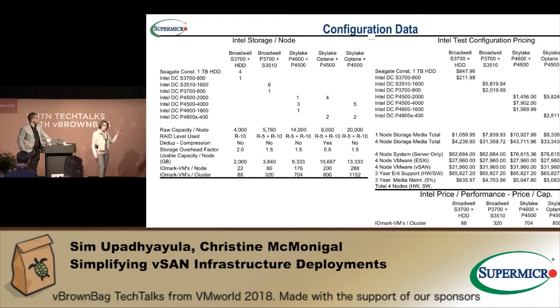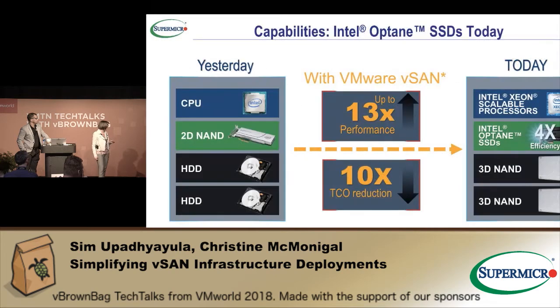I have all the configuration details if anybody wants to comb through it and make sure they understand how we came up with the numbers, not hiding anything here. But what we can see here is that the Optane SSDs provided a huge improvement in efficiency by increasing that cache performance and reducing the latency dramatically.